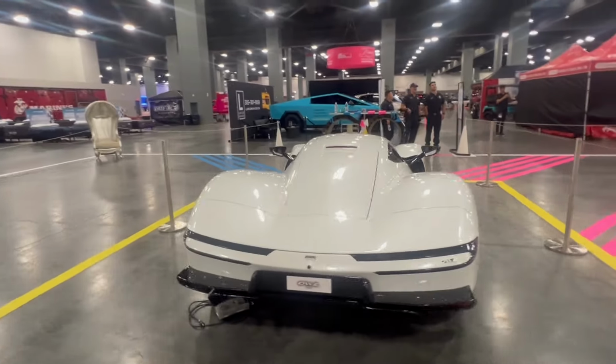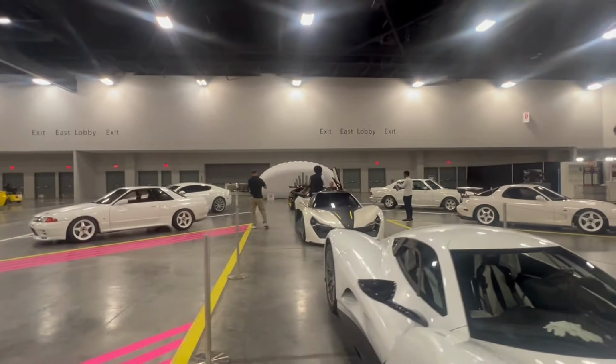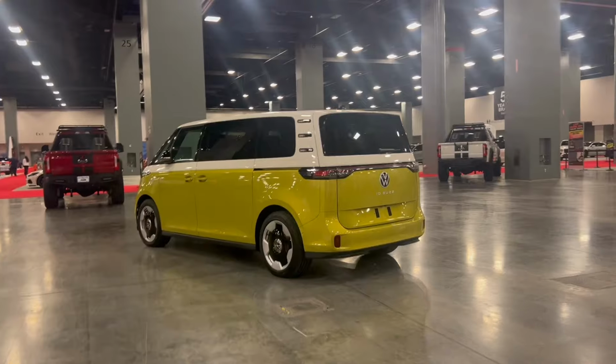The Spark Owl, the fastest musically themed Lamborghini Countach. Right-hand drive, Nissan.